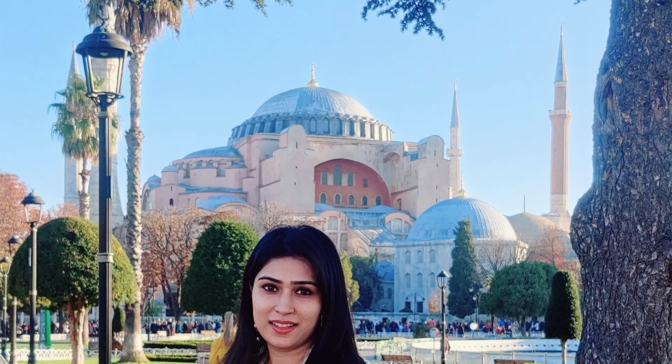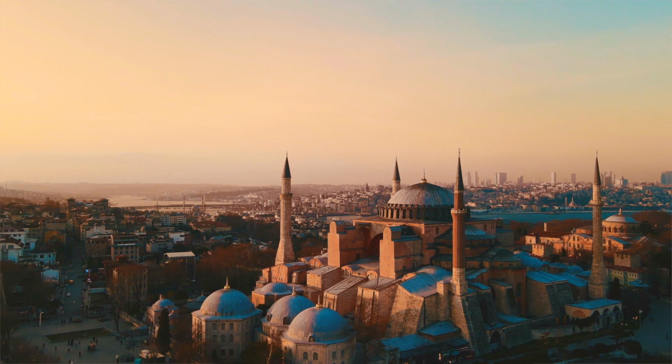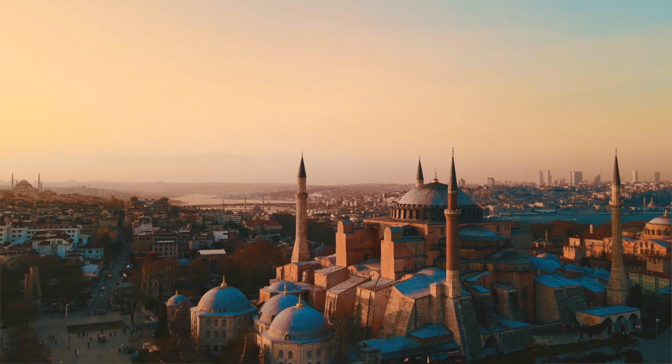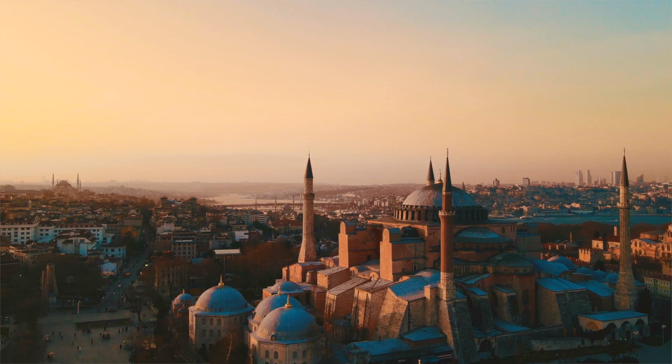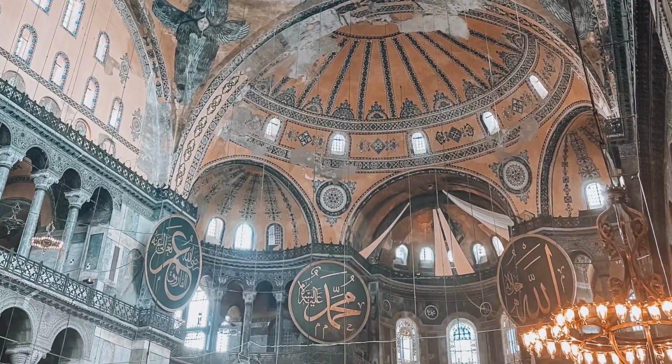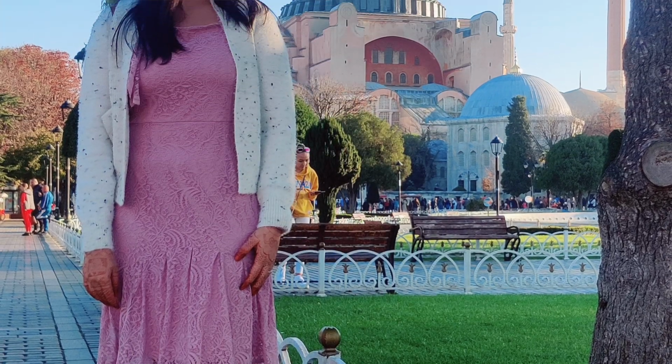Just opposite the Blue Mosque is Hagia Sophia, which was originally built as an Orthodox cathedral and later turned into a mosque. Hagia Sophia was a museum until 2020, but now it has reverted to a mosque. So you no longer have to purchase an entry ticket to visit the Hagia Sophia.